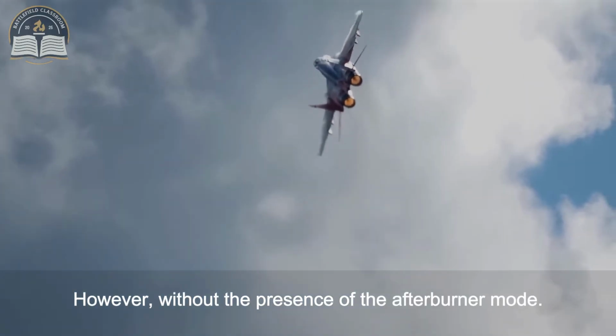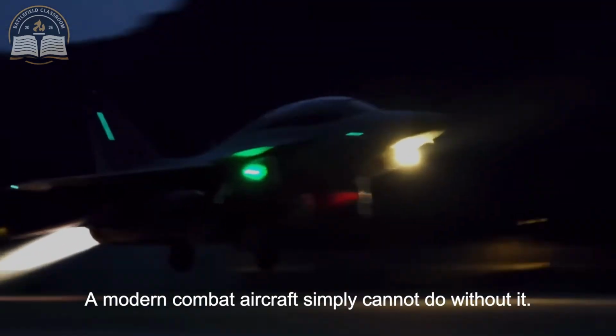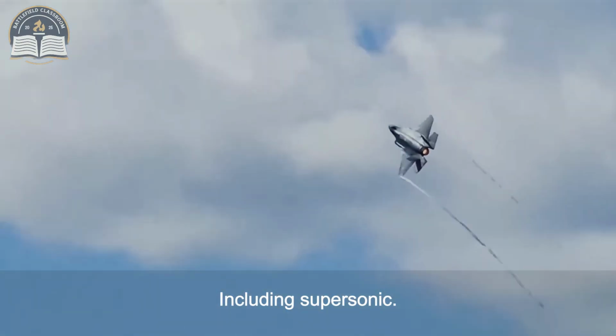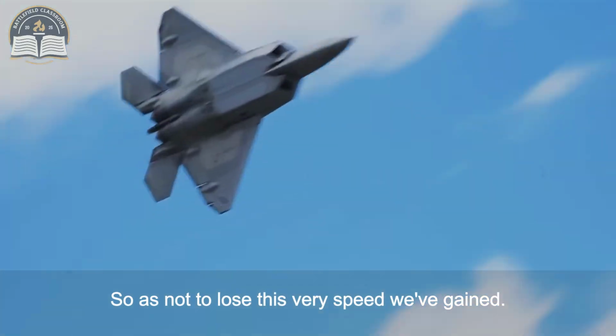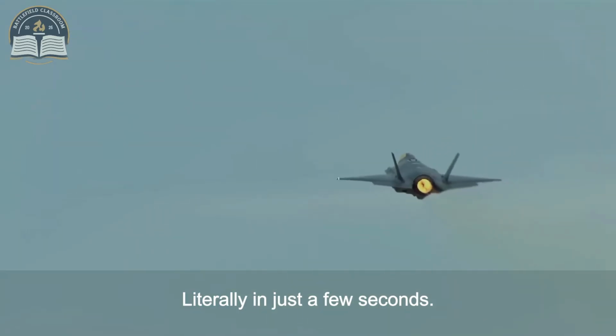However, without the afterburner mode, a modern combat aircraft simply cannot do. An additional thrust is needed for quick speed gain, including supersonic, and also for executing active maneuvers with high overload, so as not to lose this very speed we've gained, literally in just a few seconds.